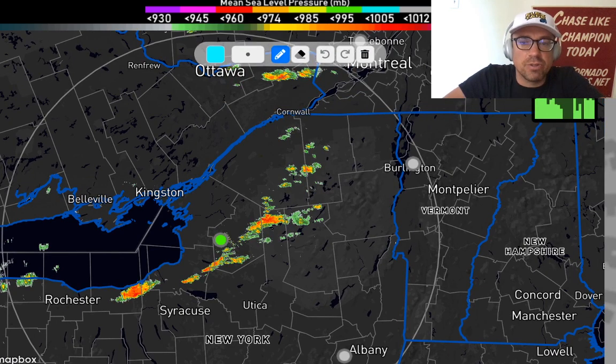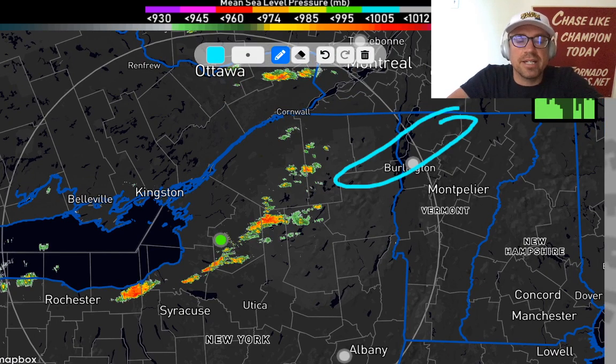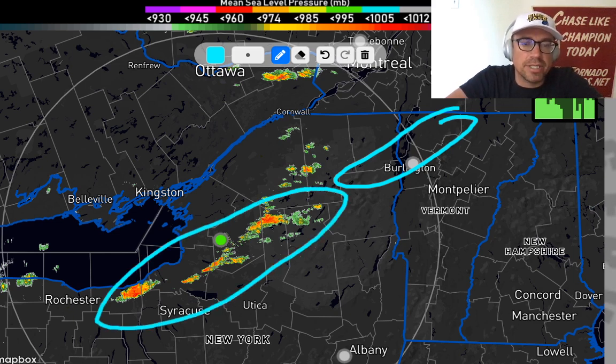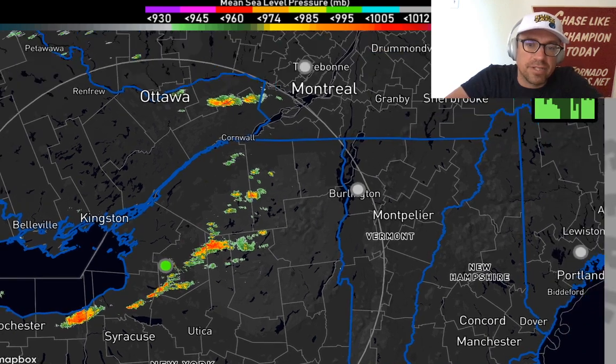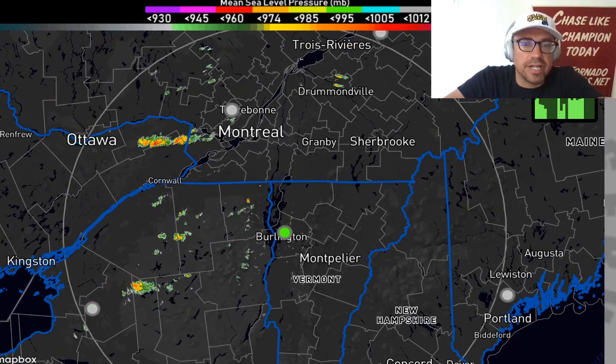And we will see storms initiating across northern Vermont as well in the next 1 to 2 hours. These are likely to intensify across western New York and will produce some damaging wind gusts. Definitely will need a severe thunderstorm watch for that location.